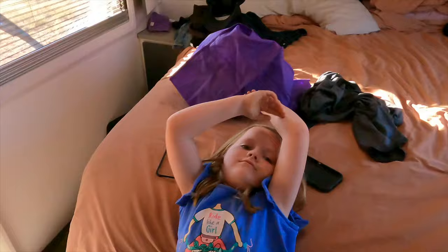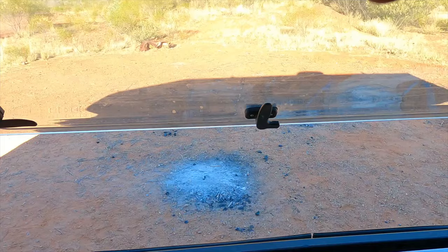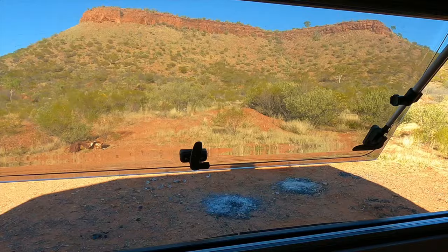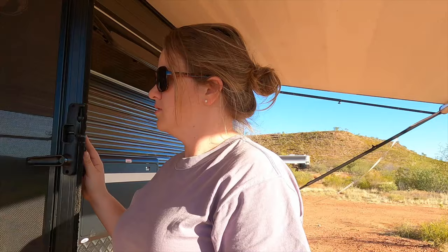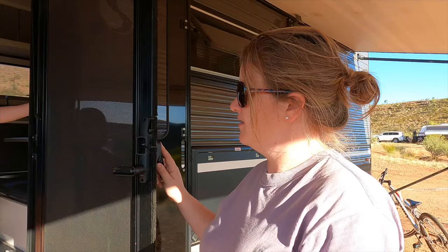So, this is kitchen views. Take you outside the front door. It's going to be a crack of sunset. You staying? You coming? We're having a fire. Maybe. Are you coming or are you staying in there? Look at my... I will help you in a minute.